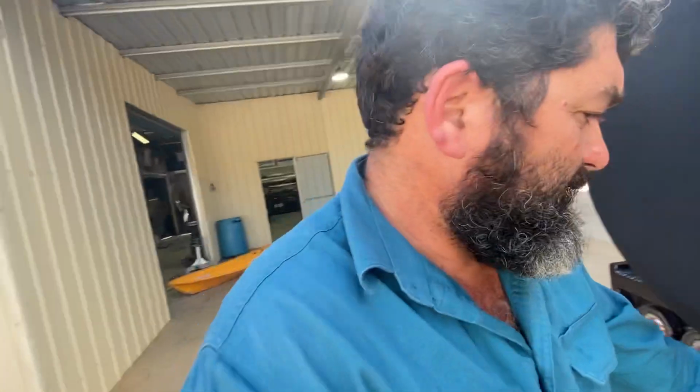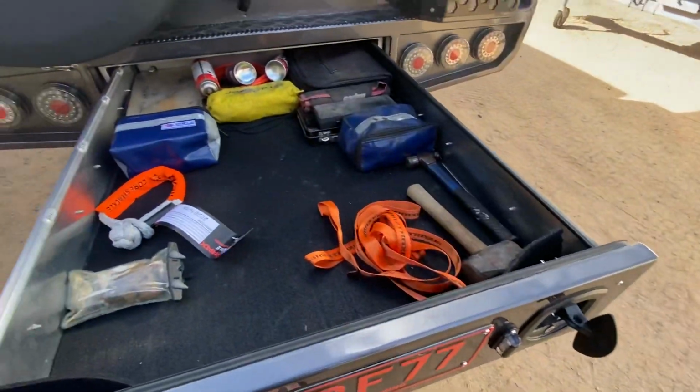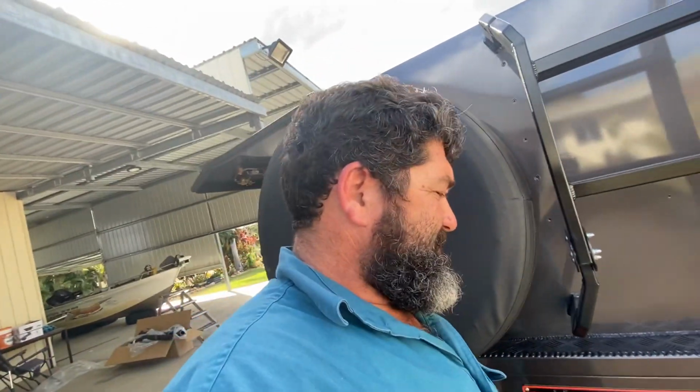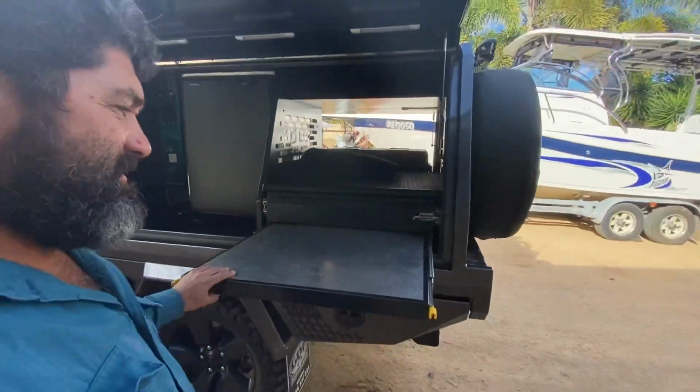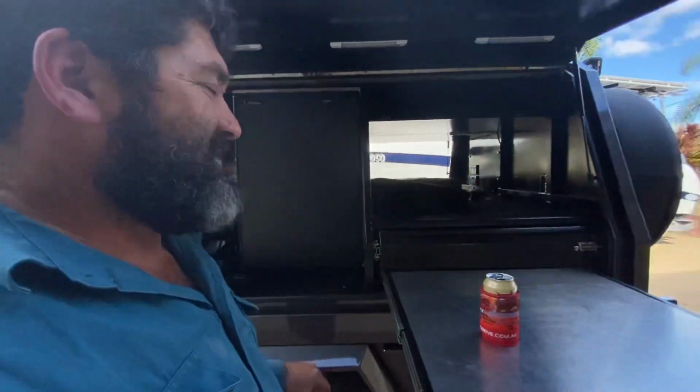Just looking at things, started thinking out the drawers, just with stuff in the back, just general tools, and I haven't got much. Huge space, so much space. You're in a wagon for 20 years, and then you've got this thing, and it's just room everywhere. That's really good. The table's excellent. The table on the Canopy is just so good.